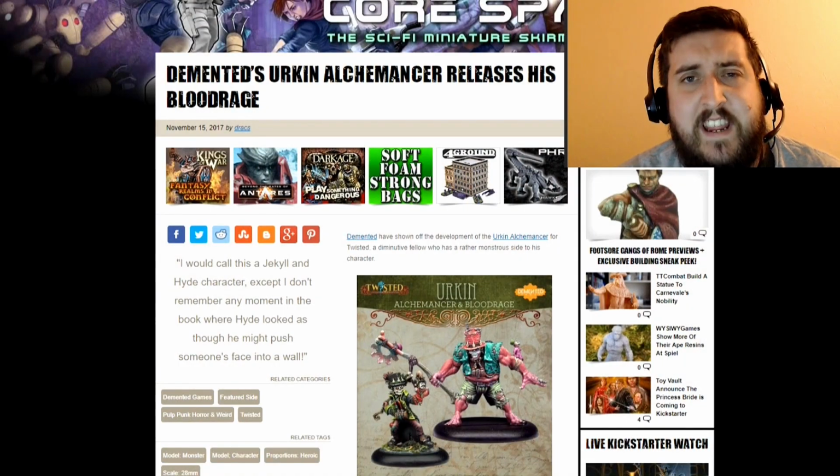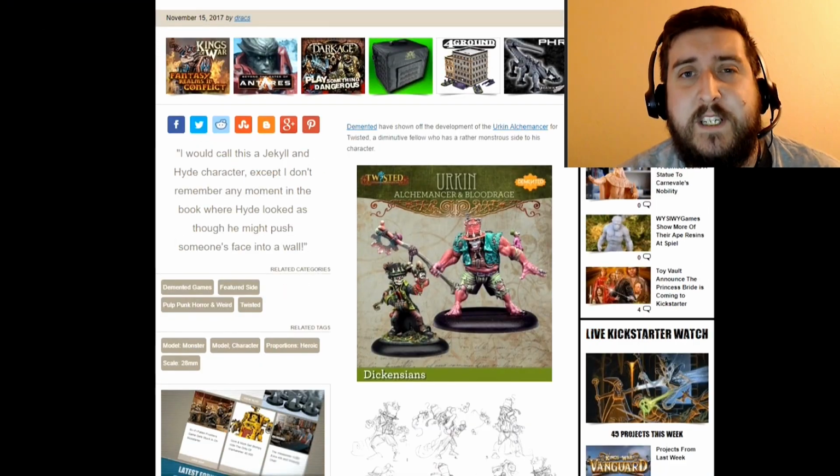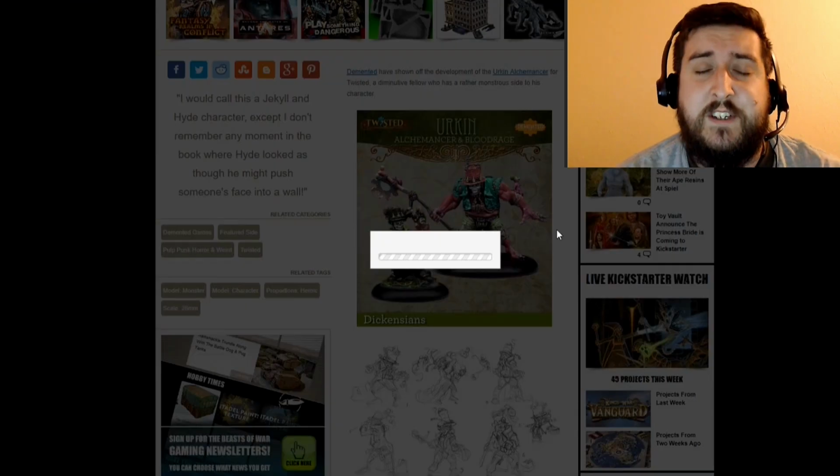Okay. Next up, we've got something called Twisted. What's this, Ben? Demented Games actually released Twisted very recently, I think it was the start of this month. They're now expanding their lineup of miniatures with a whole bunch of different characters. This one is looking absolutely fantastic, and I just had to bring it up because the paint job on the model that they've done for the studio is just amazing.